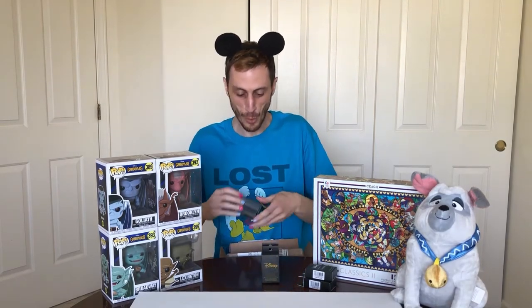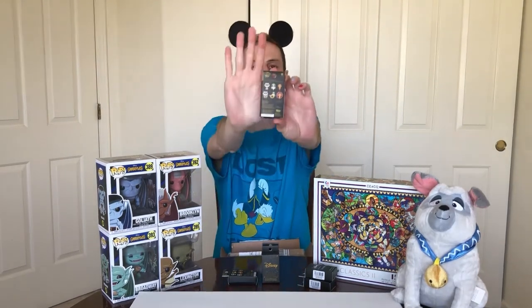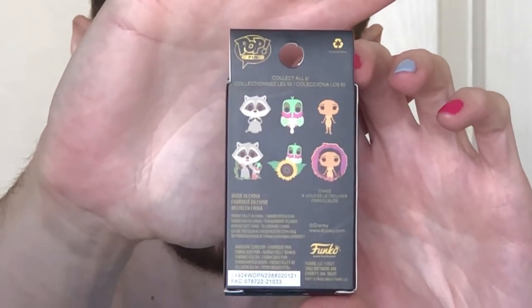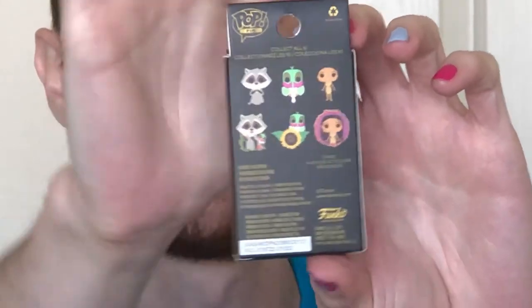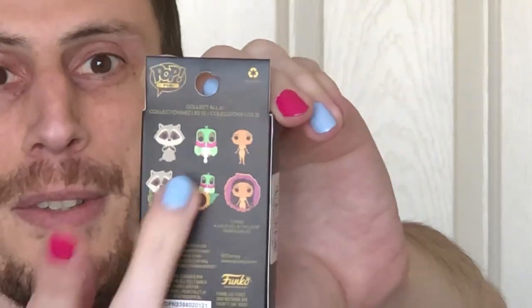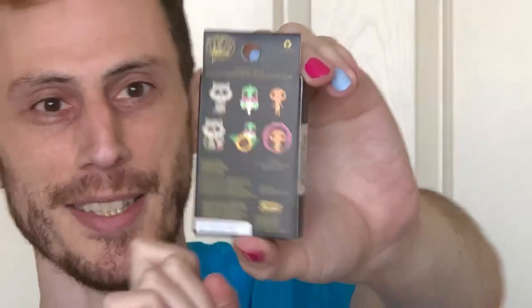Disappointed. So I have four boxes of the new Funko Pocahontas. Ooh. So they're pins of Funkos. They're Funko pins, yeah. So we got two types of Miko, two types of Flit, and two types of Pocahontas. There's a Chase Pocahontas. And one of the Mikos has a Flit there, as you can see here. So two types of Mikos, three types of Flit, two types of Pocahontas. One's gonna be glittery. It's gonna be amazing.